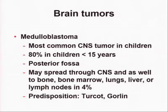So then the patient in our case had medulloblastoma. So of all the different specific types, medulloblastoma is the most common one in kids. 80% of these will occur within less than 15 years. The posterior fossa is the most common location for these. And so when tumors metastasize, when they're CNS tumors, they tend to metastasize to other parts of the brain and spine. But the medullos sometimes can get out of the neural system, and so they can go to the bone or bone marrow, liver, very rarely.